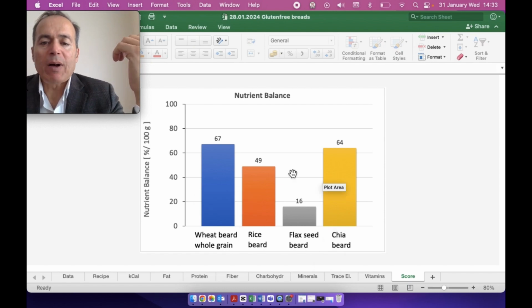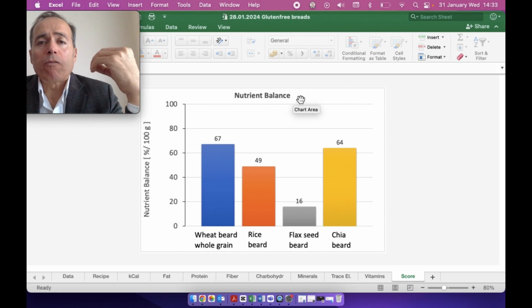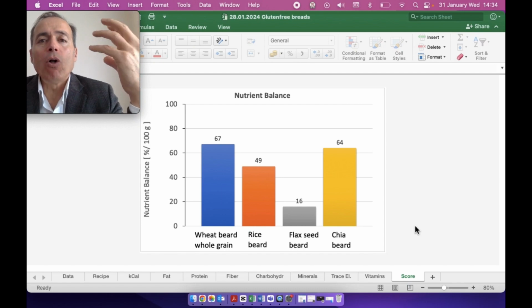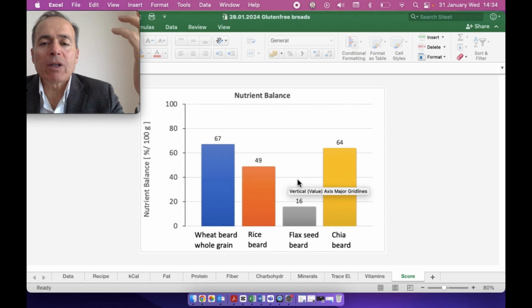Big surprise is the flaxseed bread. We have seen by single nutrients, flaxseed bread was more or less all the time the winner. It was rich in proteins, rich in vitamins, in minerals, in trace elements. However, in terms of balance of all the nutrients, we see that it is the worst bread. Worst. How is it possible? How is it possible that we have a bread which is very rich in all nutrients, but when we eat 100 gram of that bread, it has a lower balance score compared to all other breads?